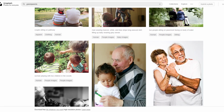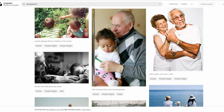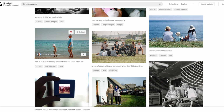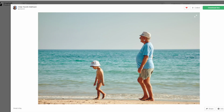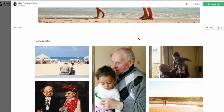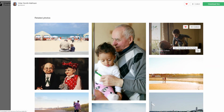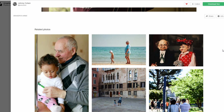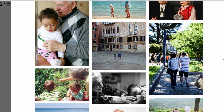What about grandparents? This is probably a little more depending on your demographic. Like if you're in that mobile PT, cash practice, this is totally your guy. This is the patient we're all going to see. I don't know that I'd use this image, but what's cool is you can click on that and then you can come down here into some related images. So this is one that I think people could relate to. It looks very much like a standard picture you would find in a family album.